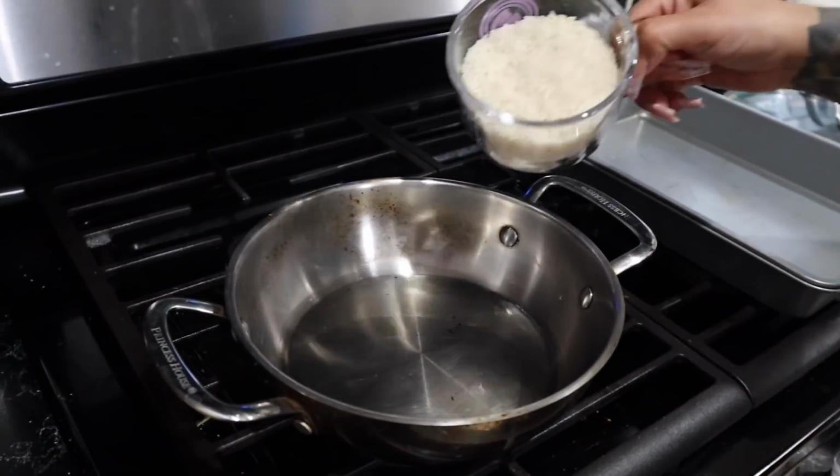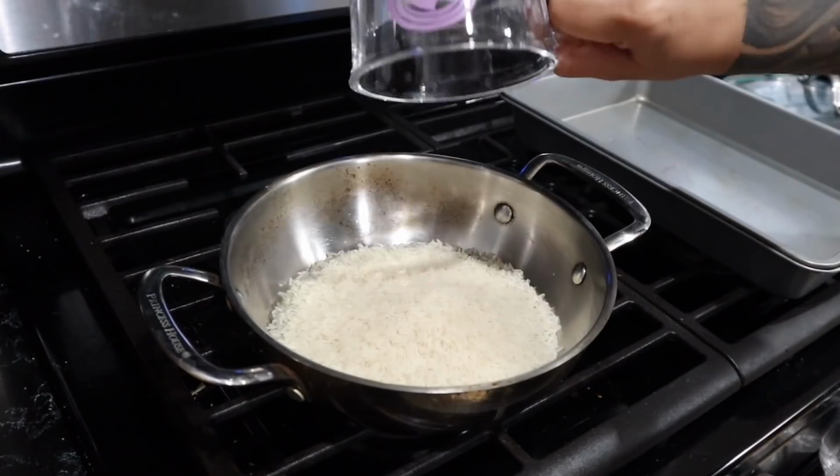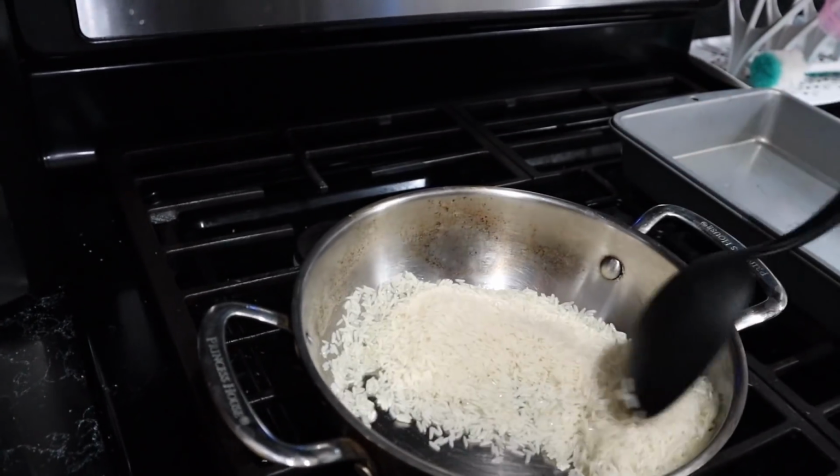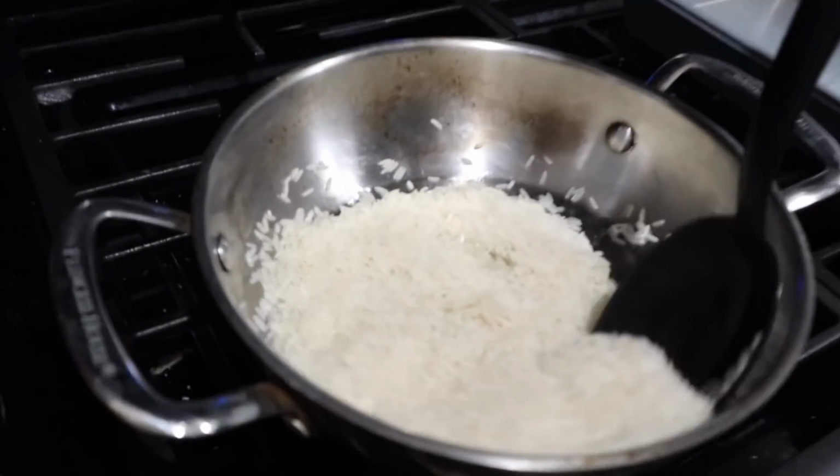Okay guys, so I'm going to go in here and I am going to show you guys how I make my rice. For dinner, we are going to be having some zucchini boats. Lisa found the recipe on Pinterest, so I'm super excited to see how they come out.